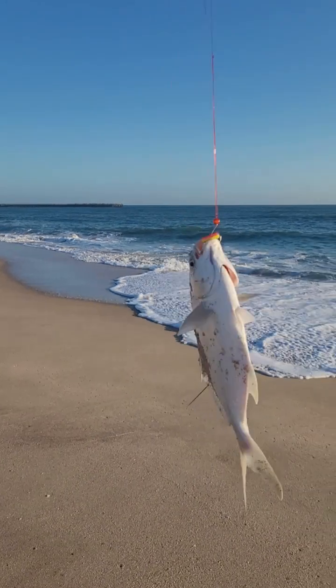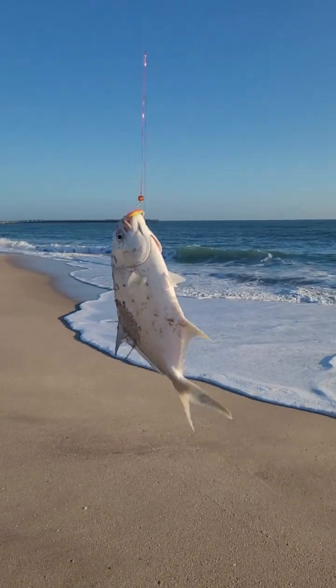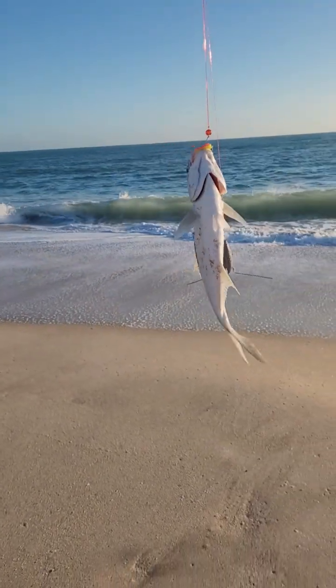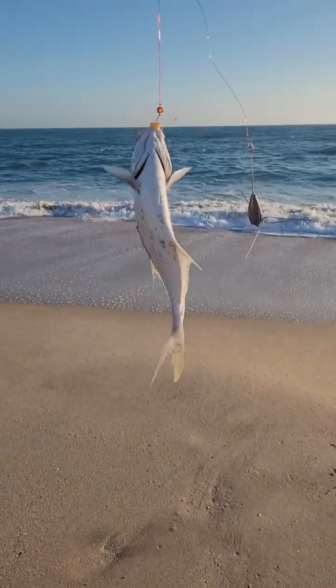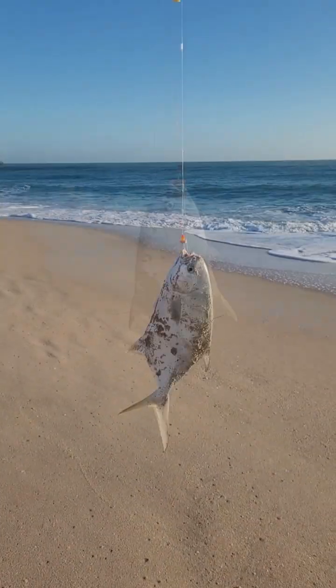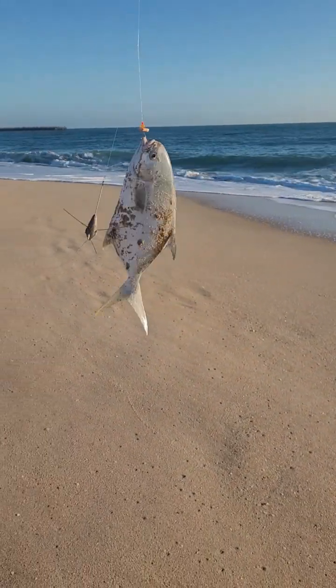Second fish of the day, keeper pompano down here south of Cocoa Beach. So we're catching fish. Big strike, nice sized pompano. It's about 8 o'clock in the morning. Tight line. Second pompano of the day, about 2 minutes after I caught the first one.